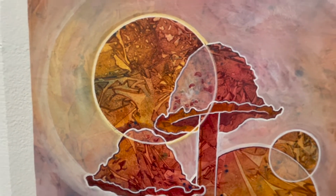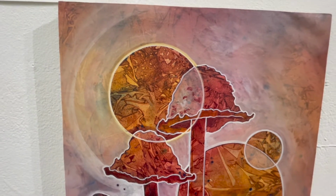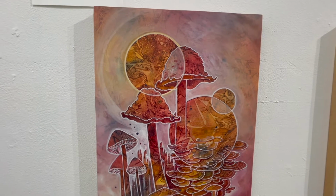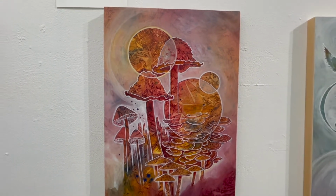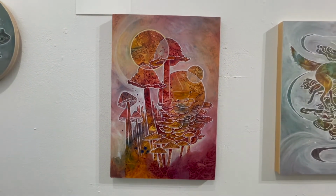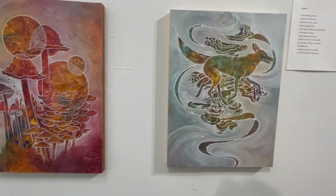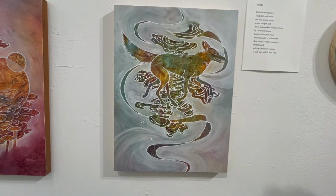A lot of texture in this one, as you can see from the plastic. And again, this is sort of like my shrine to the world of fungi. This piece is on a candy box, a recycled candy box. It's the only one like it.